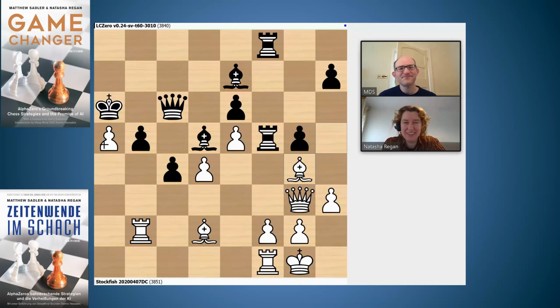That's a square that AlphaZero always used to put the king on, kind of rook 3 on one side or the other. Yeah, that's right. Just tuck it there. That's a very good point, actually. We sort of highlighted that as a theme in Game Changer, that AlphaZero was often finding safety for its king on a6 or h6 or a3 or h3. But yeah, and Leela's done it a number of times as well.